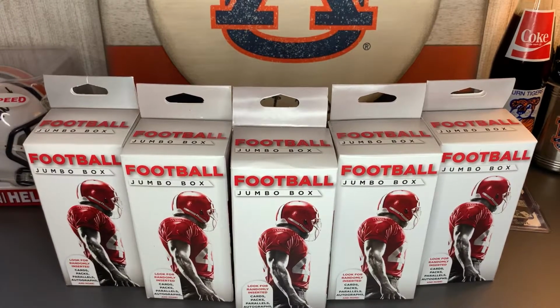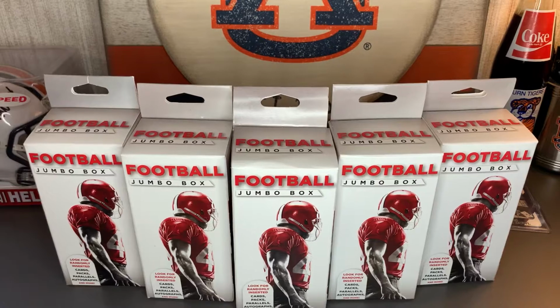I'm actually 22 and 5 at the moment with my week 0 and week 1 college football picks.